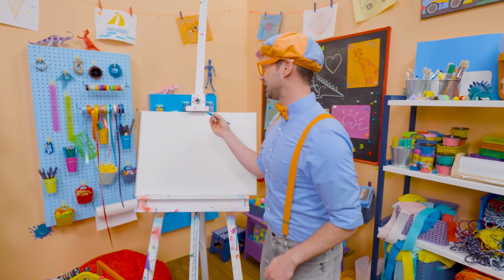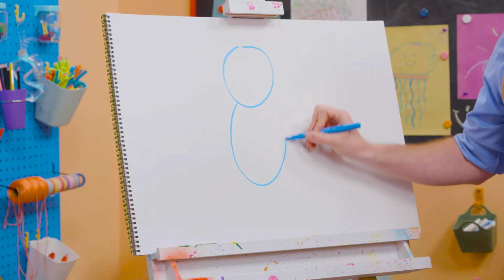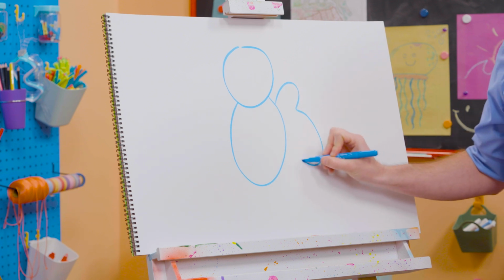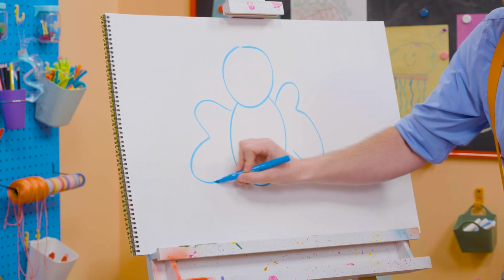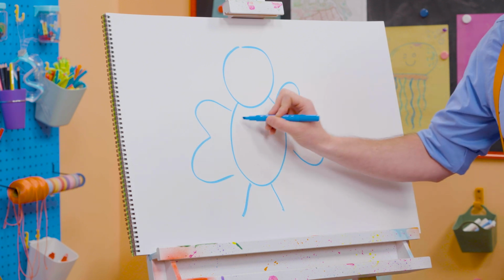All right, to draw a bee, I'm gonna take blue and draw a circle for the head. Ooh, an arched line for the body. Ooh, and some more curved lines for the wings. There we go. And can't forget about the cute legs. Ooh, and 2 arms. There we go.